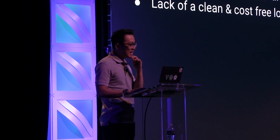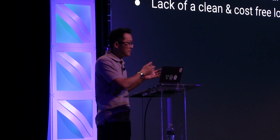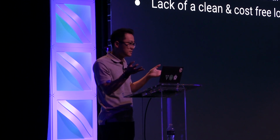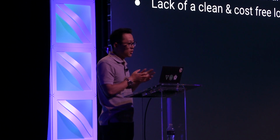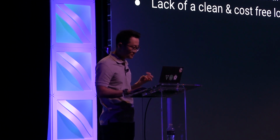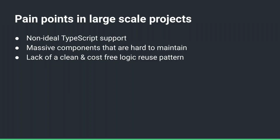And then there's this lack of a clean and cost-free logic reuse pattern. For example, sometimes you may be wondering, hey, I have this little thing that I'm doing over and over again across all these components. I want to extract it out, reuse it, but how? One of the obvious answers is mixins, but mixins come with a lot of their own warts, which we'll talk about later, but this has been a pain point as well. Adam actually popularized the pattern of renderless components, which solved a lot of these problems, but we'll also discuss the cost of it.